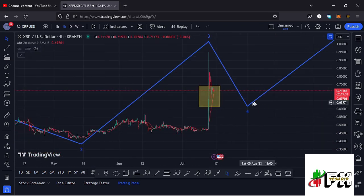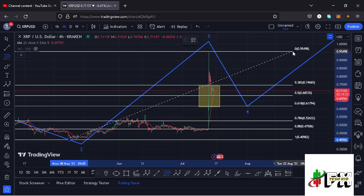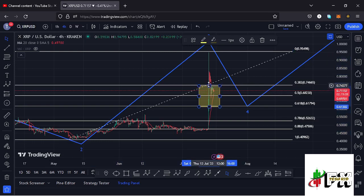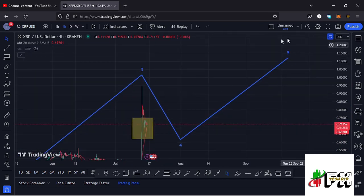And I also have a minimum target area for the fourth wave, which I came up with by connecting the fibs from the low of the second wave to the high of that wave 3, giving me minimum target areas for the fourth wave between the fib level 0.382 and the fib level 0.618. And that is between the $0.74665 mark and the $0.61794 mark, a target area within which we have managed to get into. And there are chances that the low may be in for the fourth wave, and soon we could start seeing a reaction of that target area and start gearing up impulsively in the formation of this wave 5.